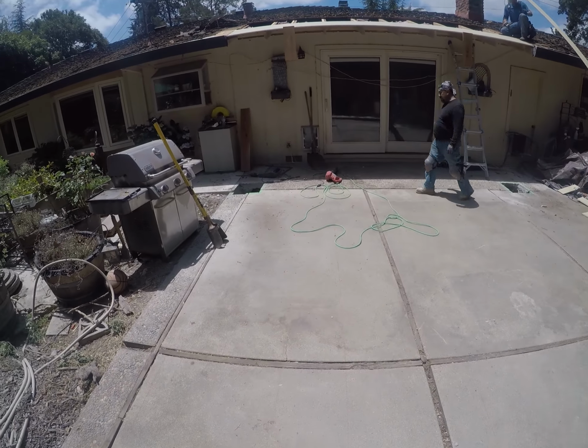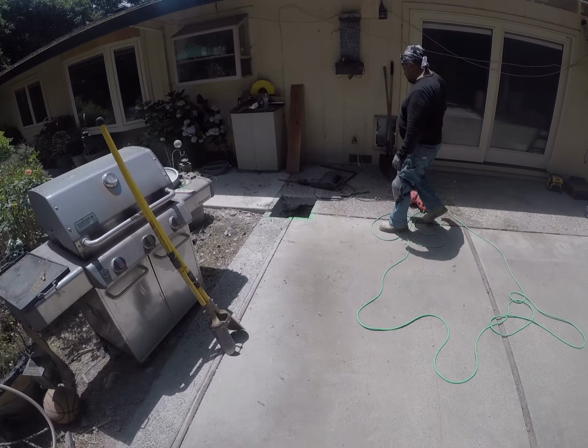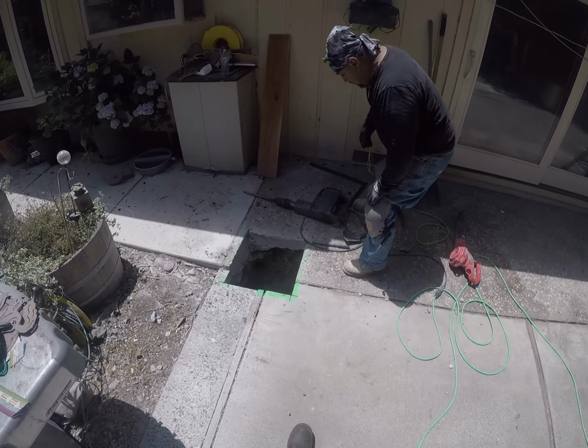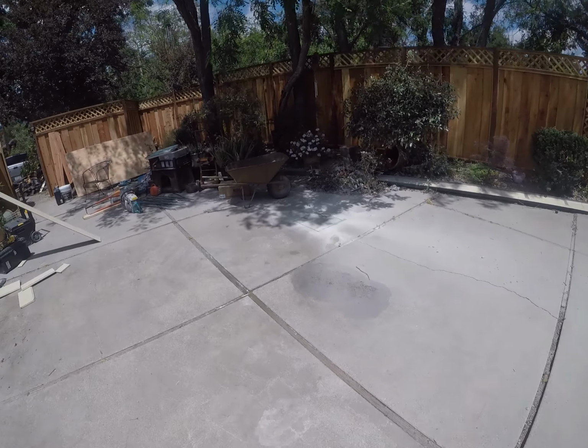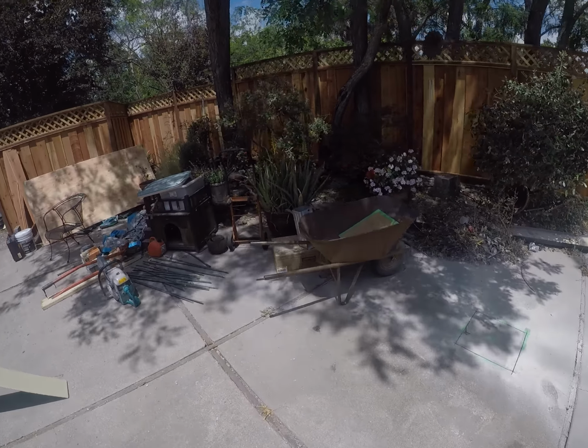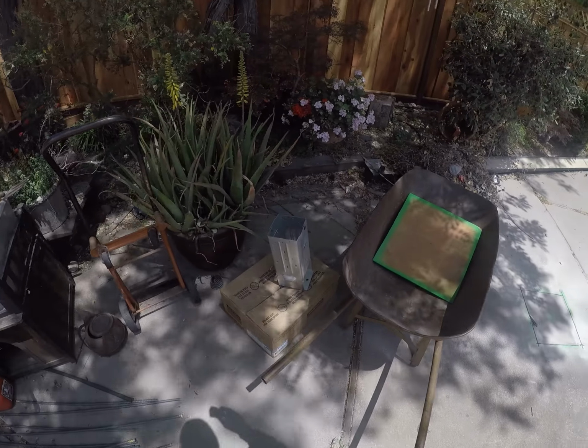We're putting our piers in for the pergola. In this case, they're about 24 inches deep for the brackets. Somewhere over here, the big brackets are here. So these are the big post bases that have to go in.